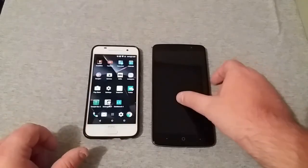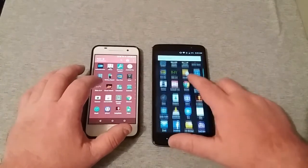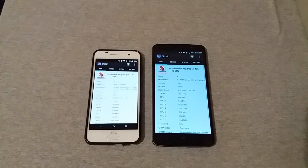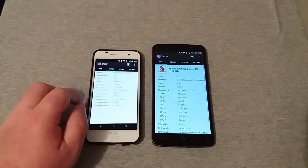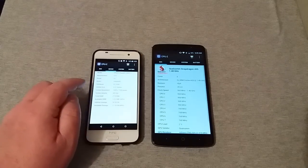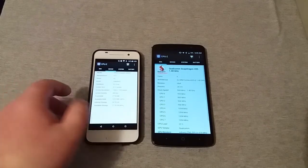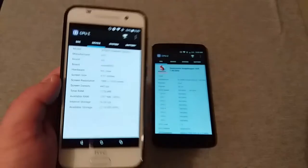So let's go ahead and unlock the device. Let's go in here to the ZTE, and let's go into CPU-Z on both devices and check out what kind of processors we're working with. Here, not really sure what this is running. It says 1.21 gigahertz, but I do believe it's a 1.5 gigahertz Snapdragon 617, which is an octa-core processor. It has an Adreno 405 GPU, a 5-inch display, 4.97 inches, at 1920 by 1080 resolution, 1080p, with 3 gigabytes of RAM and 32 gigabytes of onboard storage. If I bring it in a little bit and focus in, you'll see some of the specs there.